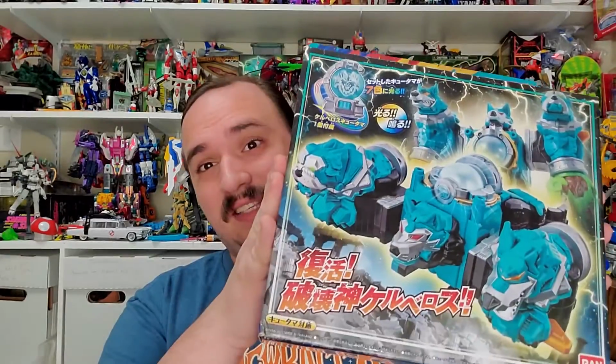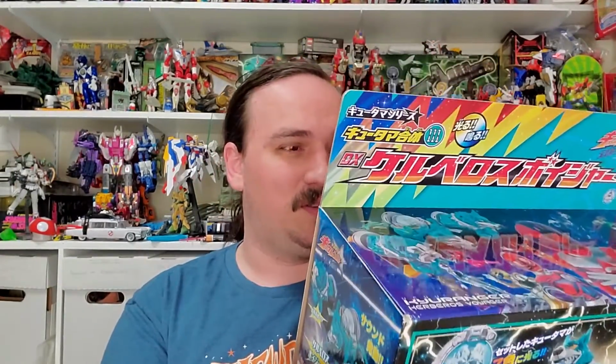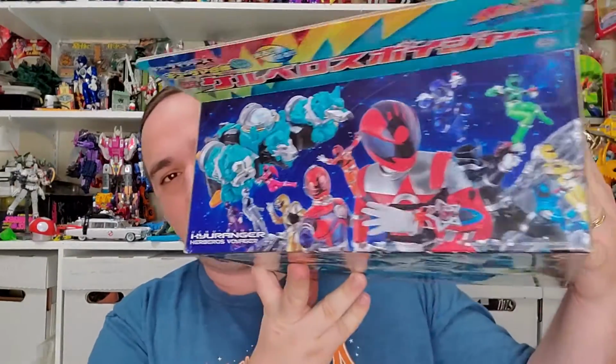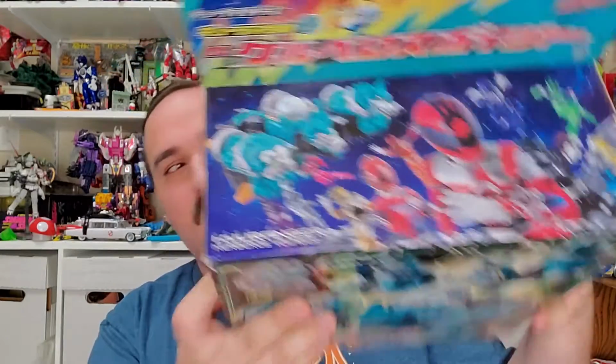But one of these days I'm going to pick it up because the mecha designs in this are some of my favorite. And I also like the way they did the suits and everything, with everybody kind of having their own little take on the uniform and the sort of armored look and stuff.